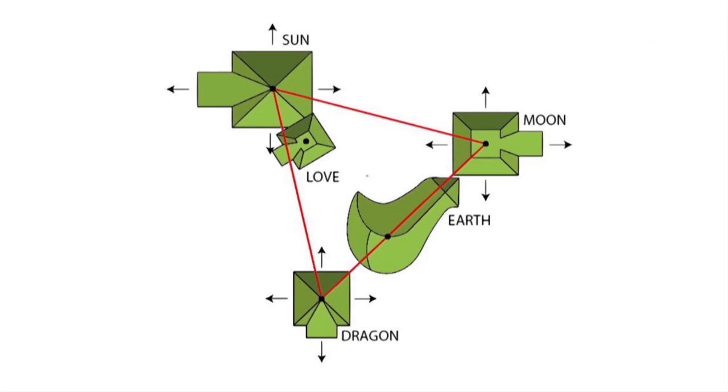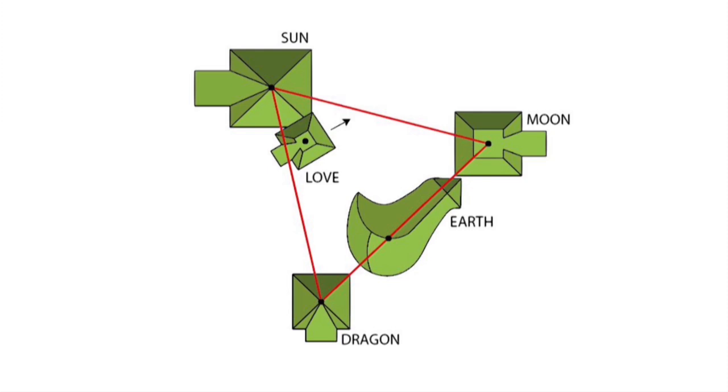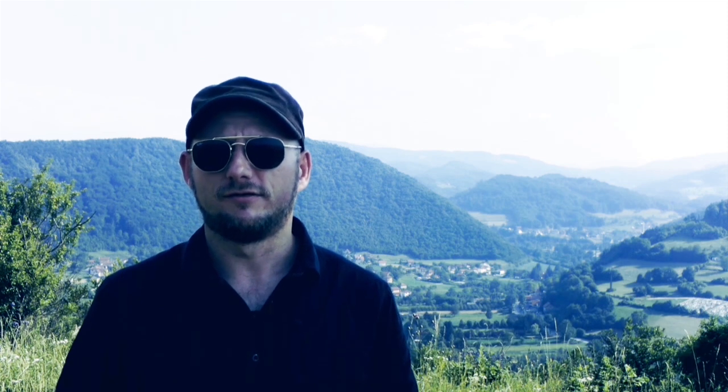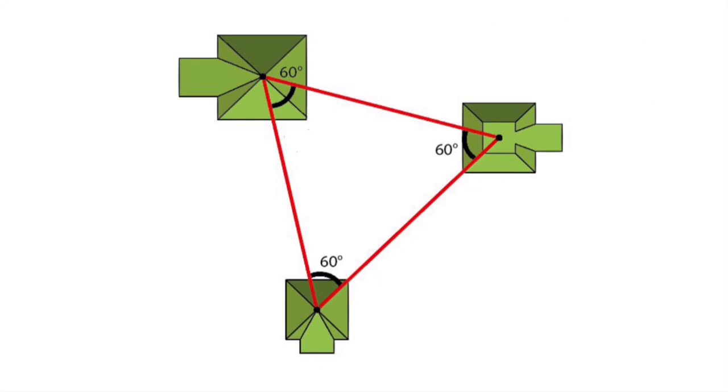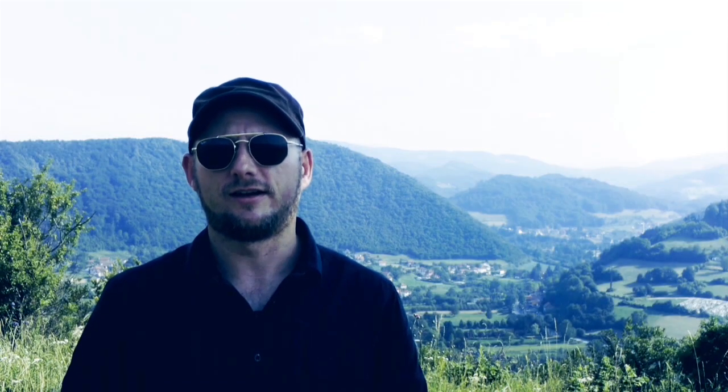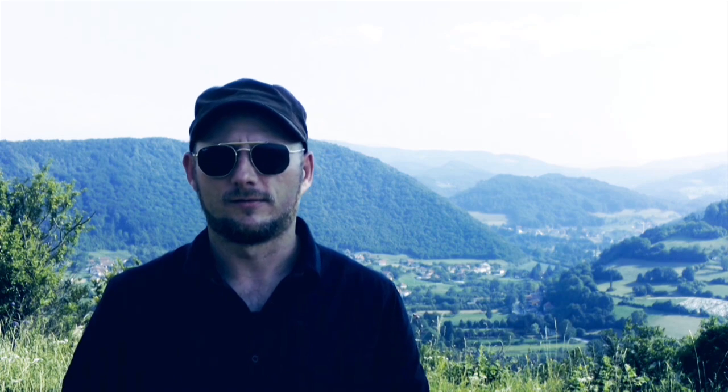Unlike the Sun, Moon and Dragon that have cardinal alignments, the Bosnian Pyramid of Love has an offset of 60 degrees. Now, why this is significant, there are several reasons. Number one, it's a reference to the internal angles of the equilateral triangle found nearby between the peaks of Sun, Moon and Dragon. An equilateral triangle must have internal angles of 60 degrees each.